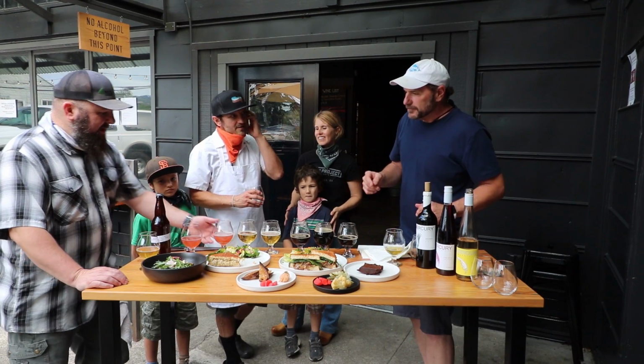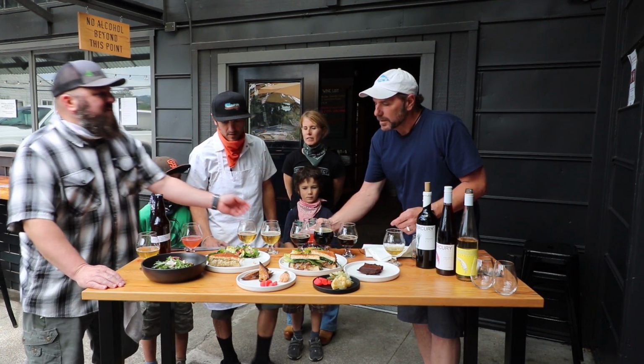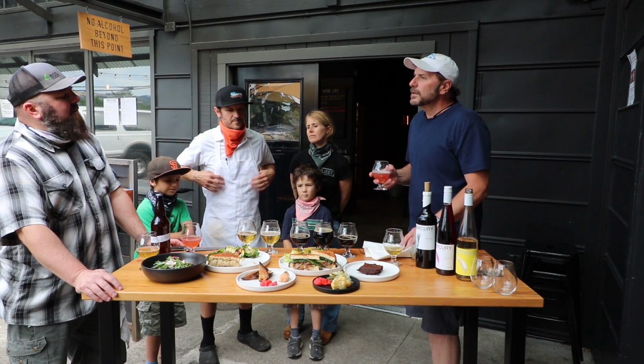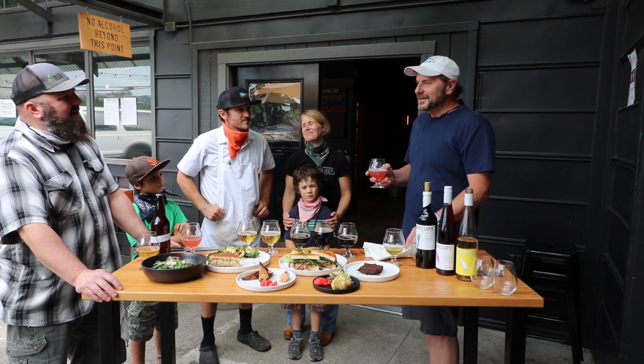Yeah, is that what that one is? Yeah, it's a strawberry goza, but it's got strawberries and raspberries in it. Okay, a strawberry goza. Goza is a kettle soured beer with sea salt and coriander. It's usually in the mid 4% range.